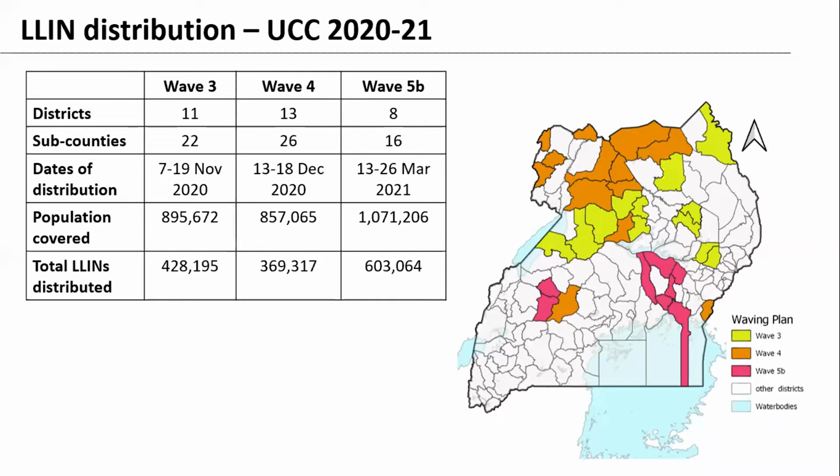So moving on to the results, in terms of distribution, LLINs were distributed in the study areas, waves 3, 4, and 5 of the universal coverage campaign. And this was carried out in November and December, and then in March. So November and December for waves 3 and 4, and then March 2021 for wave 5B. And you can see in the map the different areas, wave 3, 4, and 5B.